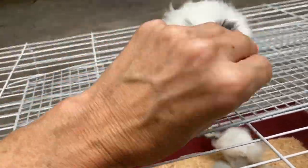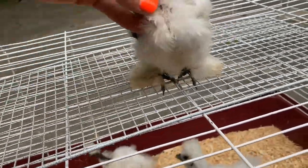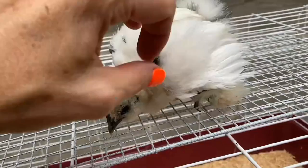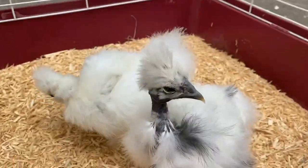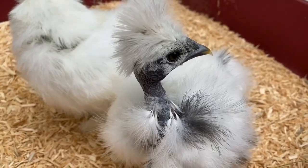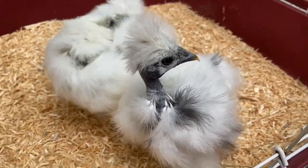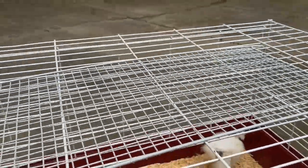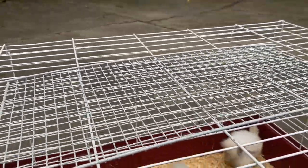So this is a pink Silkie. You can tell the difference because the Silkies have feathers all over their neck, obviously, whereas this one does not. They're so cool looking. You guys hungry? Alright, and then Alyssa, you want to put yours there?